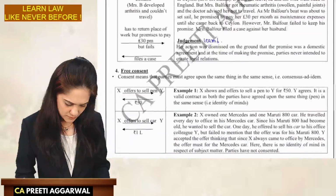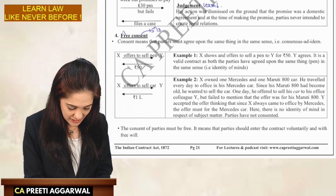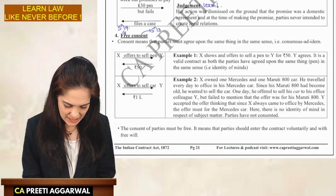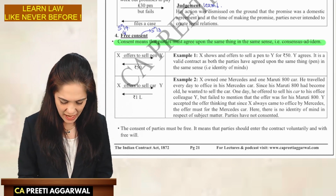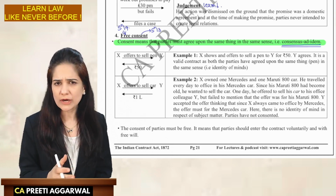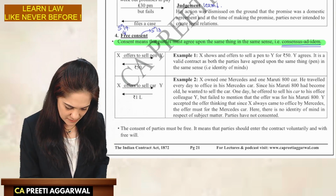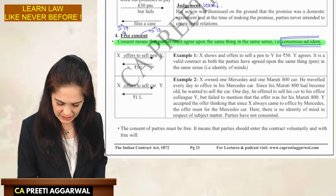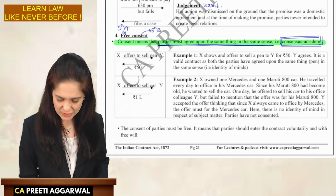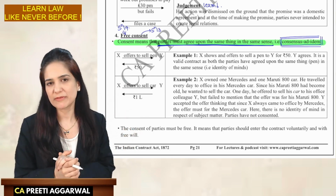Then there must be free consent. Consent is defined under section 13 and free consent is defined under section 14. Consent means parties must agree upon the same thing in the same sense, consensus ad idem. I hope you have maintained a list of Latin phrases. In case you forgot, on the last page of your notebook, prepare a list of Latin phrases. Write the phrase consensus ad idem and write its translation. Parties must agree upon the same thing in the same sense. This is the translation. So by the time we are done with the syllabus, you will be ready with a list of Latin phrases. Just refer that list one day before the exam.